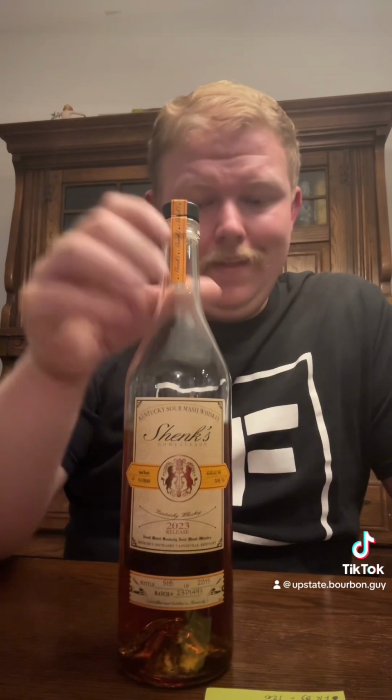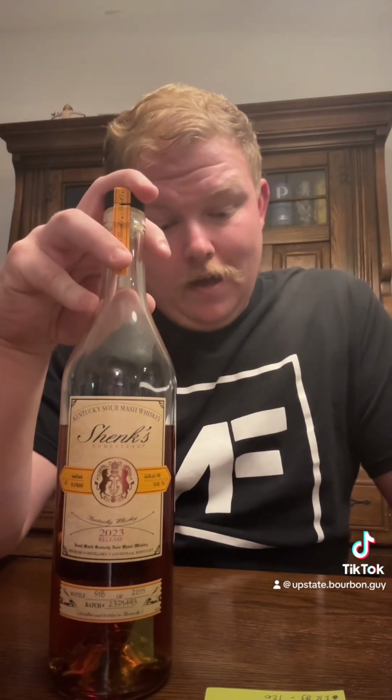So for the next bottle, number 6, it's kind of like the Michter's 10-year. I had to buy it in a combo pack. I bought this with the American whiskey, so I had to buy both of them. That package was $190, and it was the Shanks 2023 edition, and like I said, the Michter's whiskey. I bought one, my wife bought another, and I really enjoyed this during the tasting. It's a great whiskey. It's a sour mash whiskey, not a bourbon. But yeah, it's really good, really tasty, and I would pay the $190 for this all day long.